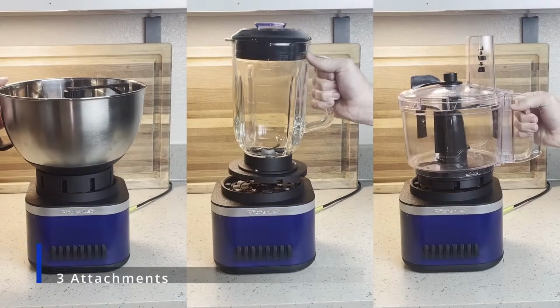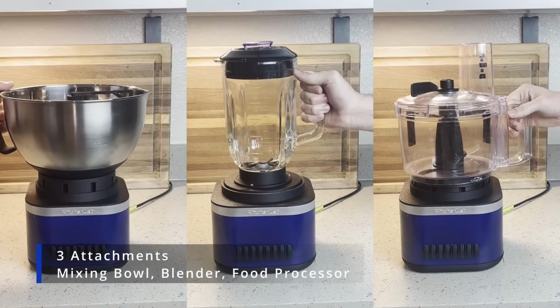This worked well, but it wasn't really a viable long-term solution. There were no safety mechanisms, and the parts could jump off of the gearbox with a bump. But with this prototype, I had finally proven out my hypothesis that this could work. You can build a device that combines the functions of a blender, a food processor, and a stand mixer.